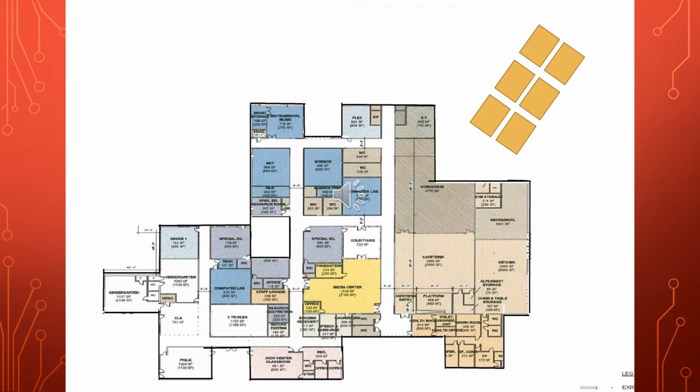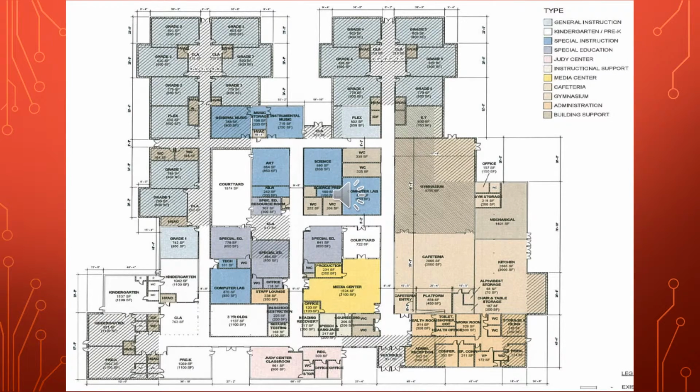This is the floor plan of our existing school. It is a small space. We don't even have a gymnasium. This is the proposed floor plan for our school. Look how much bigger it is. We get more classrooms, a new gym, and won't need to have class in trailers.